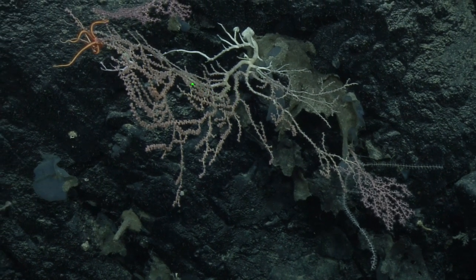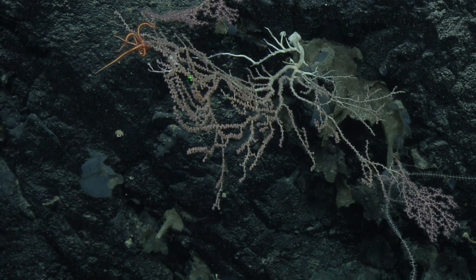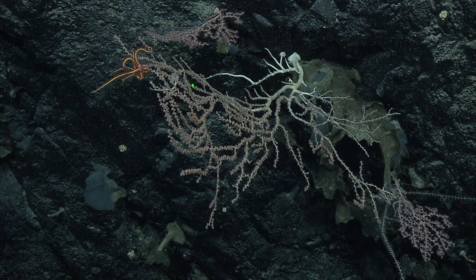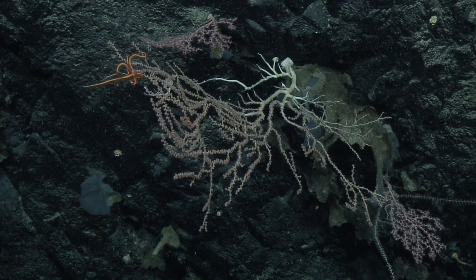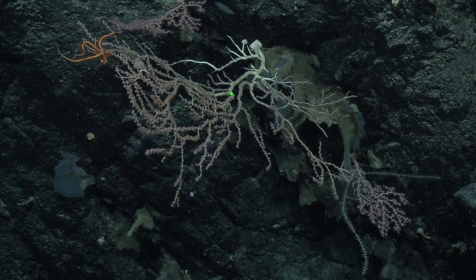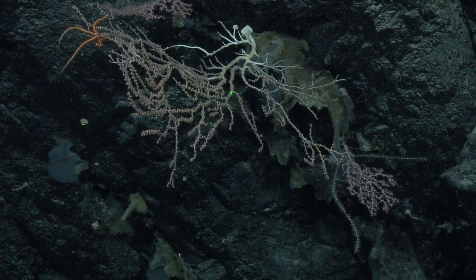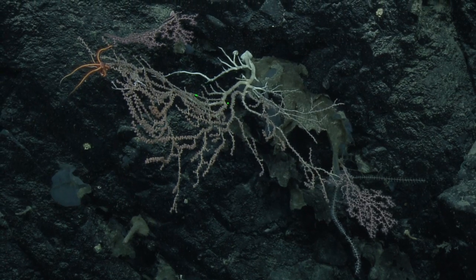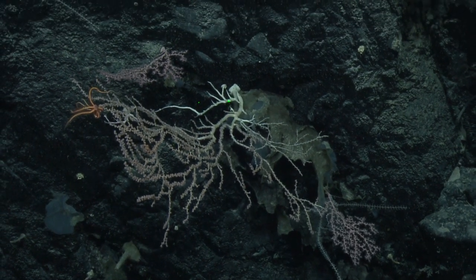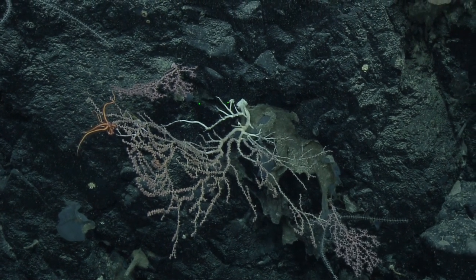I think I'm seeing the nodes and internodes. I'm having a hard time seeing the nodes myself. Here, are these the polyp arrangements or node internodes? I'm confused. Is that the full zoom? I'm not sure if that is the full zoom.